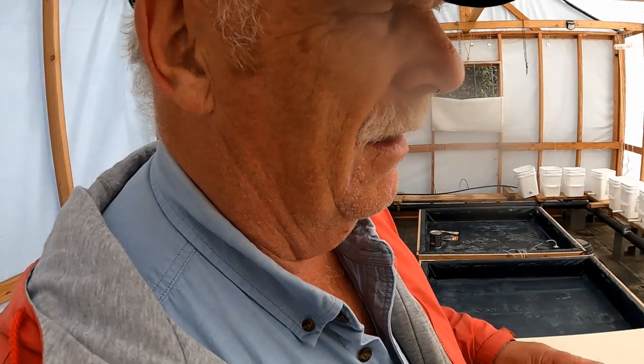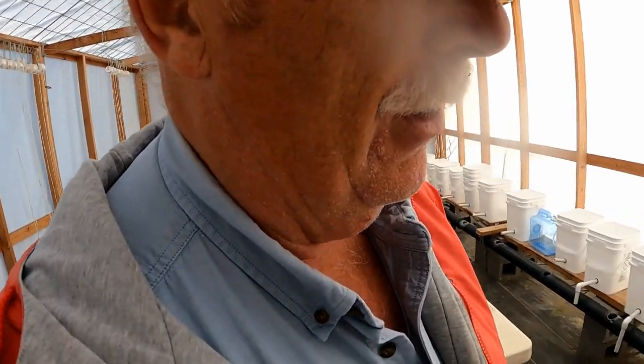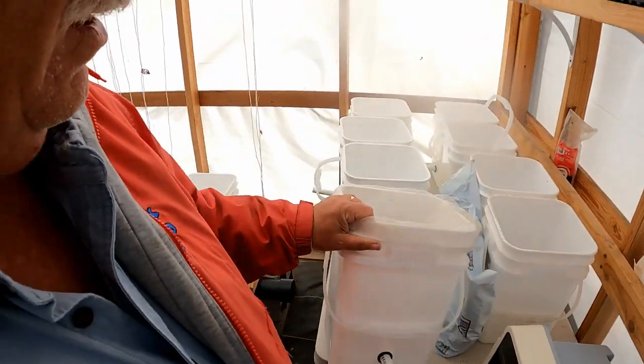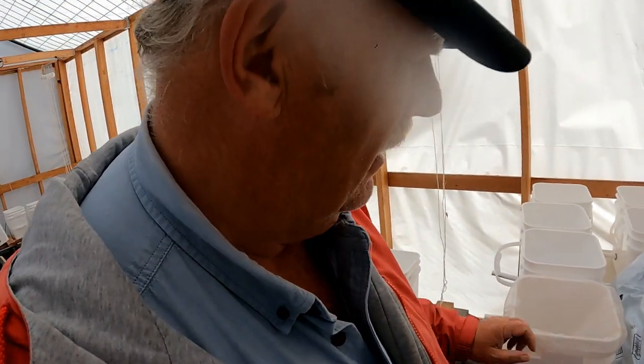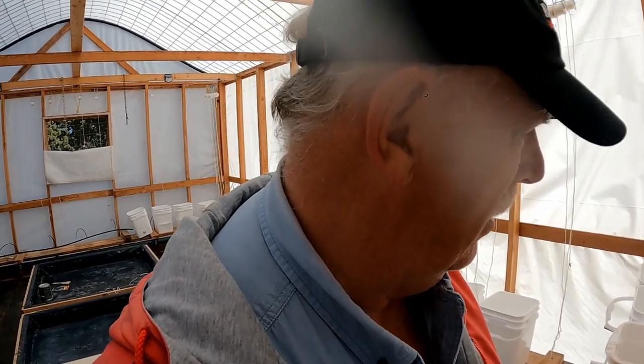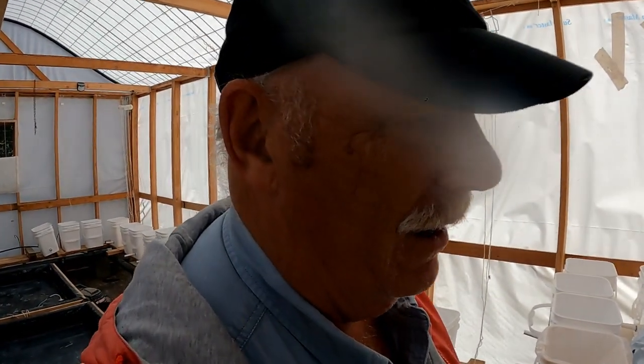So I think today might be assembly. I won't put perlite in right away. I'll be doing a water check because I got to make sure that these grommets are not leaking, because they are getting kind of old. So I do have replacements if I need to, but they're kind of hard to change out. But yeah, hydroponics are coming right along.